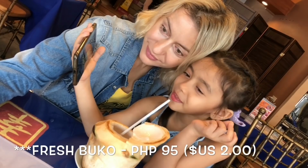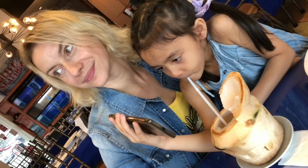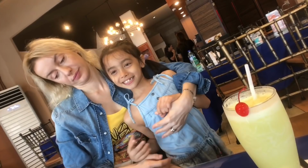How is that fresh buko? Awesome. What I like is it's served cold. Nice, yeah? It is cold and good. You like green mango shake? Very rich in vitamin C. It should be also very sour.